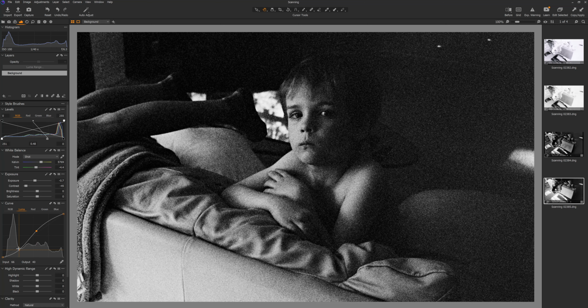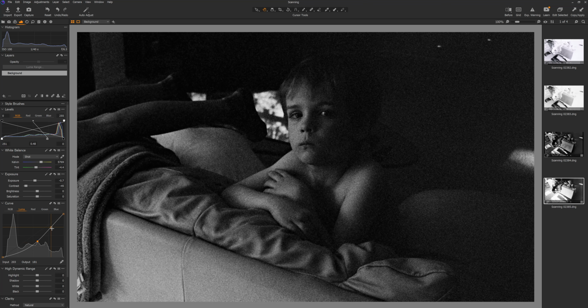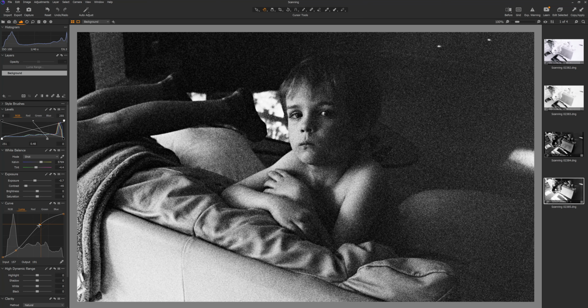But there's a difference between an S over here and an S over here. So I'm trying to figure out where that S is. Where's the bend? It helps separate those midtones on him. Right. So I'm getting close. And sometimes at this point, close is good enough, and then let's move over to other parts of the image.